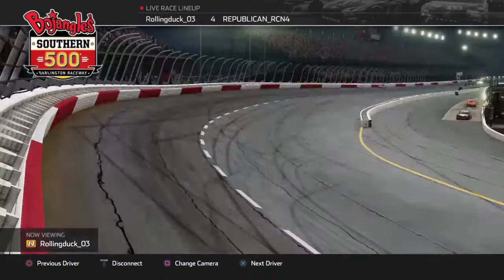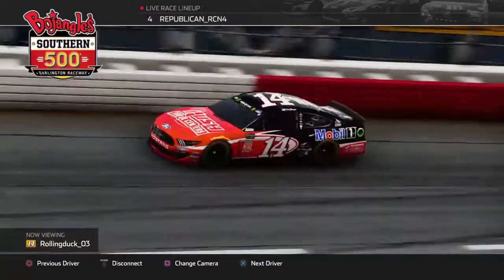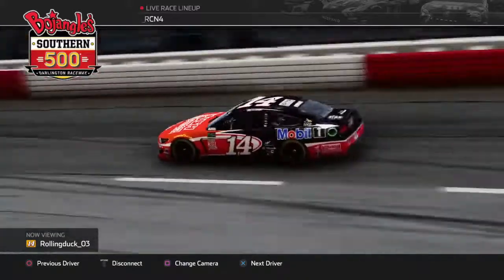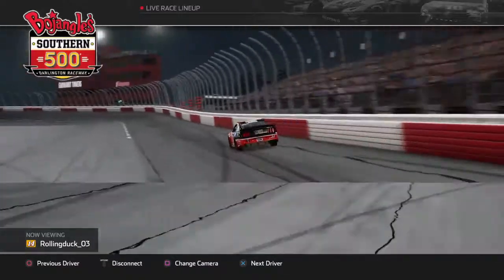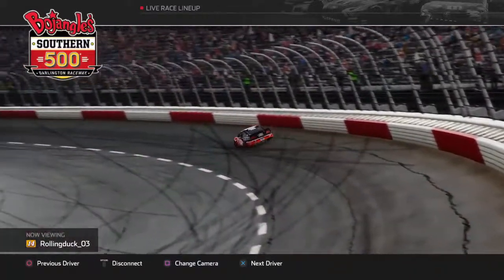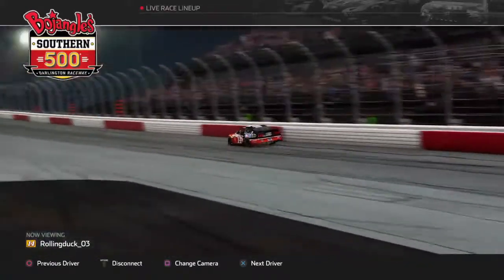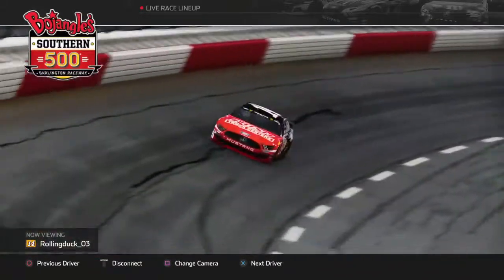Nick clocked out of the race. So did Landrod and Republican. Those three have DNF'd out of the race. Rolling, in his first ever race in Snap-on, has right now dominated the final stage. He is looking to win this race. If he pulls this off, this is going to be a miracle.